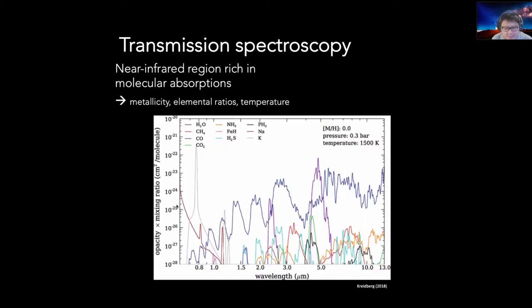So as I mentioned before, each species has this kind of a fingerprint. And you see here the opacity of some of the big players in transmission spectroscopy. You have water vapor, you have methane, carbon monoxide, carbon dioxide, and they each have their kind of forest of absorptions that are then imprinted onto the transmitted light and detected by Earth-based or space-based telescopes.